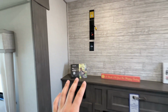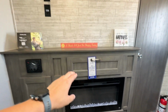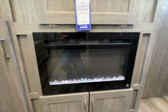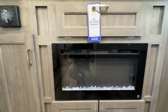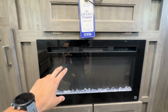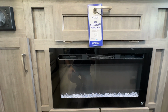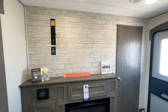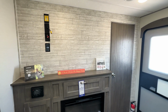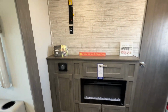You come right here to the right. This is kind of the entertainment area. You got your fireplace, which is really nice. This is actually electric, so this is cool when you're at a campground and you're paying for electricity. You might as well use your electric heater instead of wasting your propane to heat the place. If you pay for electricity, you might as well use their power. You're paying for it. So I would prefer a fireplace like that. That's really nice.